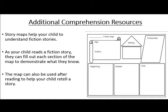These are some additional comprehension resources. Story maps help your child to understand fiction stories. As your child reads a fiction story, they can fill out each section of the map to demonstrate what they know. The map can also be used after reading to help your child retell a story.